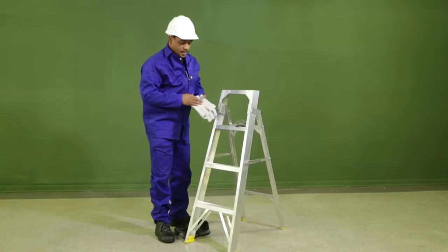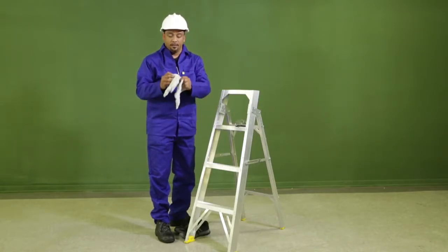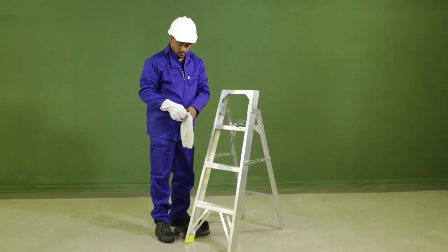When I'm also working on site, depending on what I'm doing, I might need some protection for my hands. Therefore, I need to use the appropriate type of gloves for the work that I'll be doing.